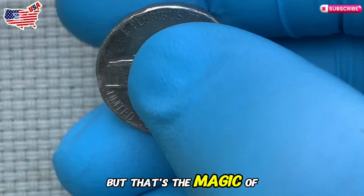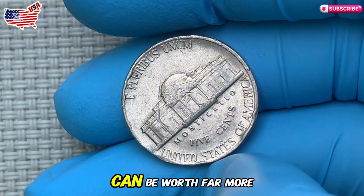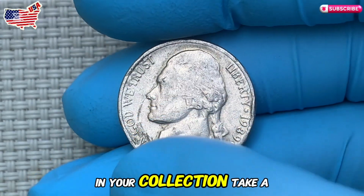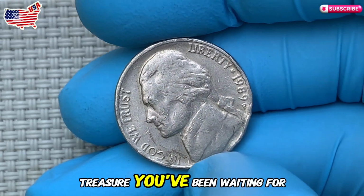But that's the magic of coin collecting. Rare and well-preserved coins with minting errors can be worth far more than their face value. If you've got a 1989 Jefferson nickel in your collection, take a closer look. It might just be the treasure you've been waiting for.